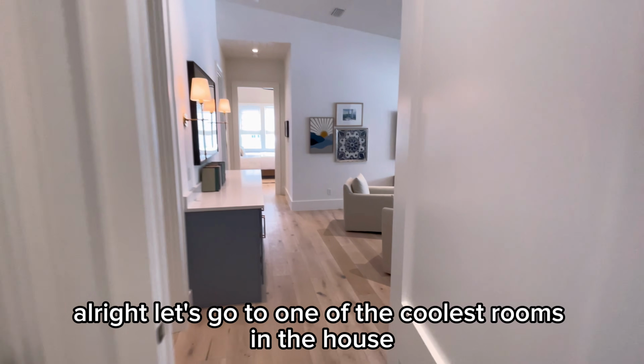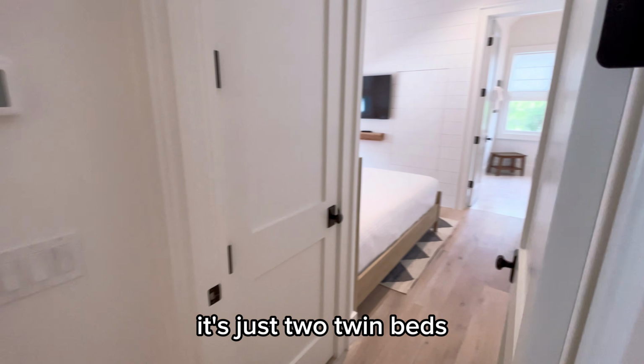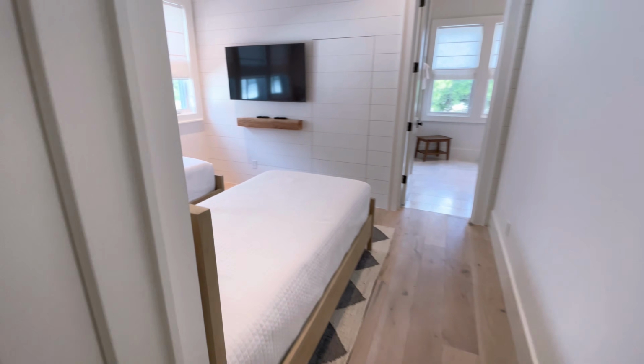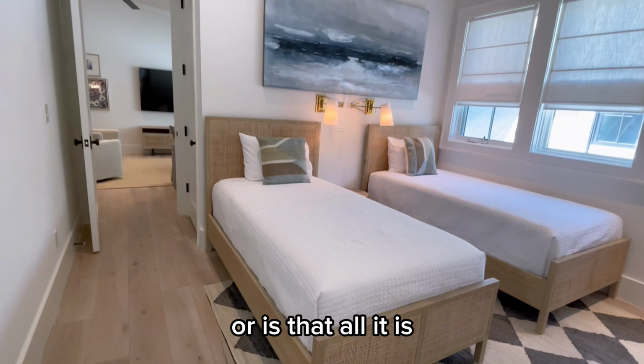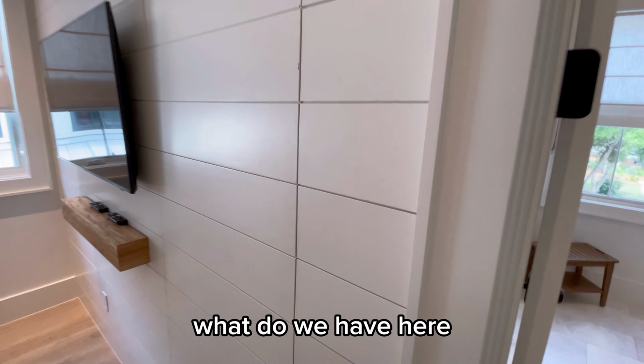All right, let's go to one of the coolest rooms in the house. It's just 2 twin beds. That's all it is. Or is that all it is? Another little cool feature. What do we have here?